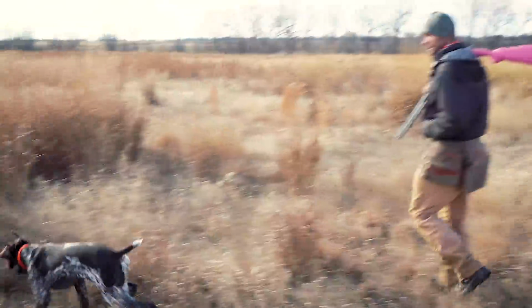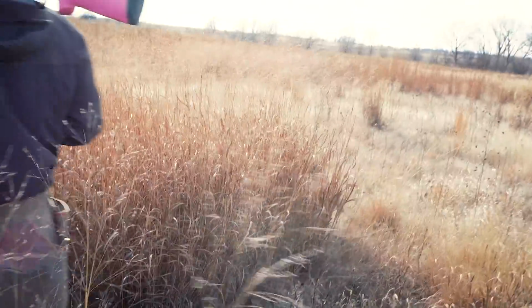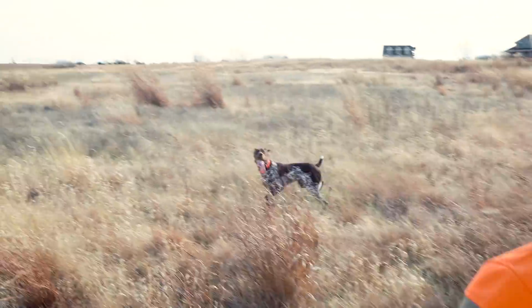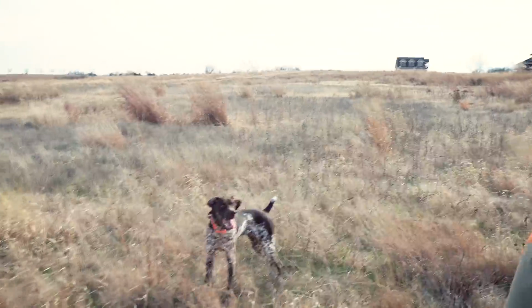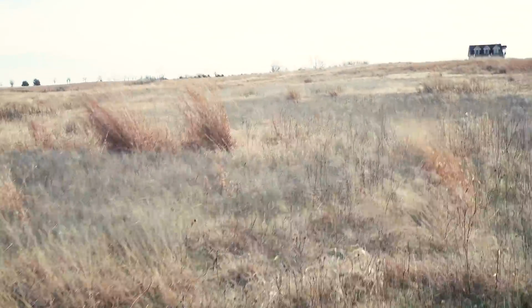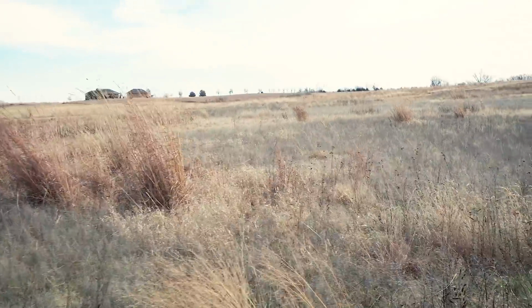So Quest just got a little bit distracted about checking something out. I just whistled and gave her a little bit of vibration to redirect her focus to come back. So our next bird is up here a little bit farther. We're hoping that the bird's gonna go with the wind again this time.